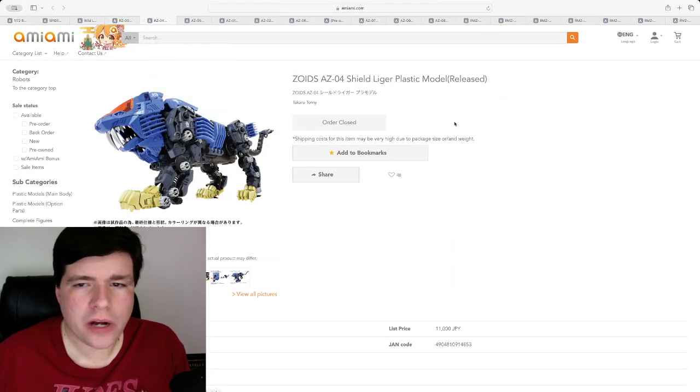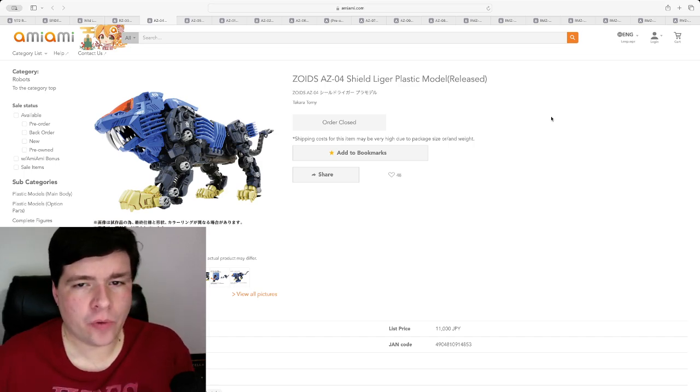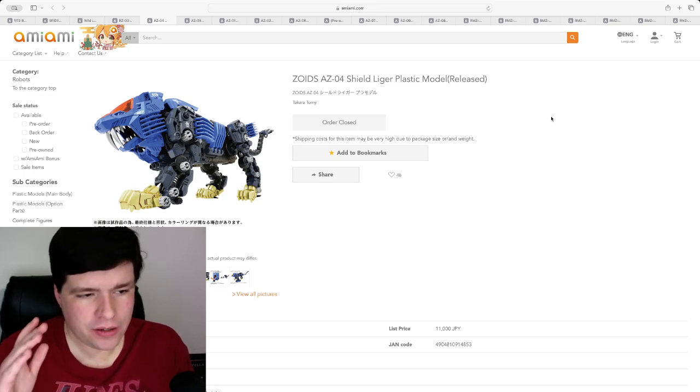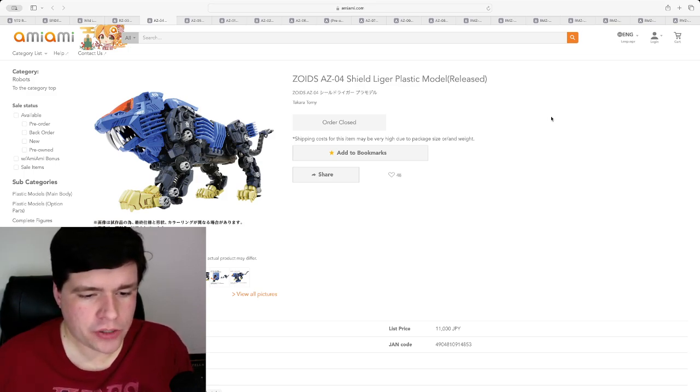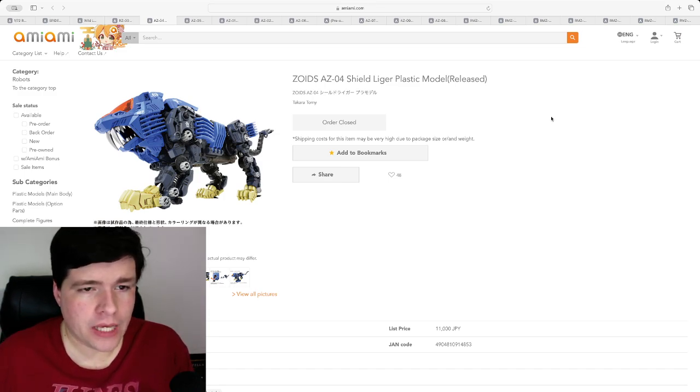So we need to talk about the Zoids 40th anniversary product line. This is a brand new product line for the 40th anniversary, and these are all of the AZ Zoids. Now there are other websites you can get these on, so not all of these are available on AmiAmi anymore. Several of these are sold out, as would be expected, because some of them came out early last year or summer last year.